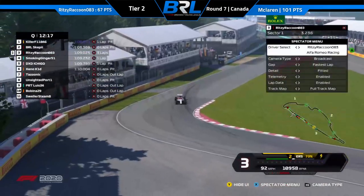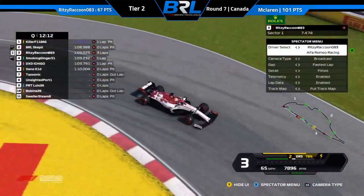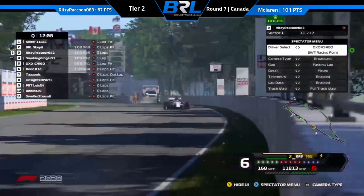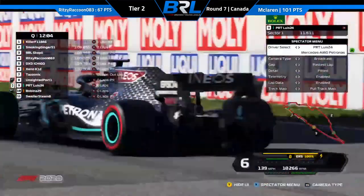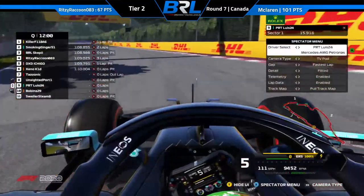We'll figure it out. It looks like Ritzy's going to do a little bit of practice laps. I think that's what he's doing, as he's already done 3 laps on his softs. Luis, he's going to go for another flyer. Mercedes, he's already invalidated, so that's not looking good so far for him qualifying.